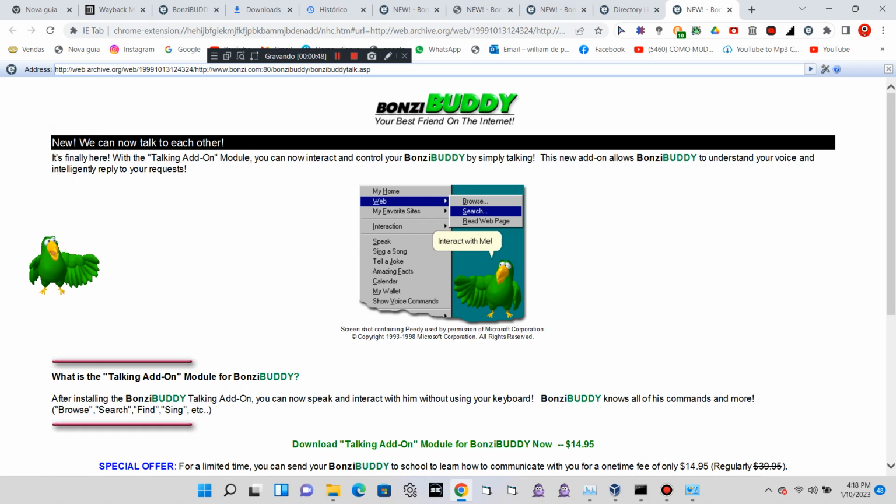With my new talking add-on module, I can understand all of my commands. Browse, search, find, sing, etc. Check it out. And remember, just click on my tummy when you want me to continue. I can't wait until we can finally speak to each other.